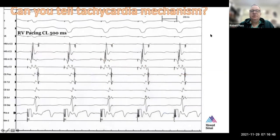Let's move on now to, can you tell me the tachycardia mechanism? This patient is being right ventricle paced at cycle length 500. I'm going to ask, why don't I ask Dr. Bonsall if she has any thoughts on this?